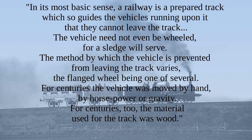In its most basic sense, a railway is a prepared track which so guides the vehicles running upon it that they cannot leave the track. The vehicle need not be wheeled, for a sledge will serve. The method by which the vehicle is prevented from leaving the track varies, the flanged wheel being one of several. For centuries, the vehicle was moved by hand, by horsepower or gravity. For centuries too, the material used for the track was wood.